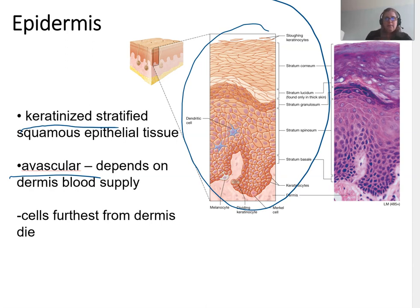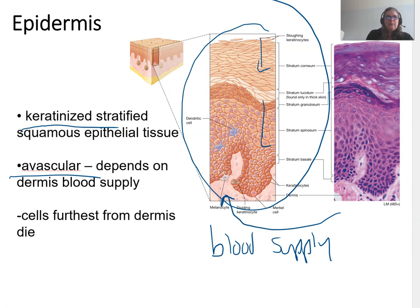So the epidermis, you can see how many layers it is here, how it's layered over the dermis. So the blood supply is down here in the dermis. So I'll just write blood supply. Now, the cells that are closest to the dermis are alive. They're going to replicate. But what happens is as they replicate, the cells get pushed up. And so as they get closer to the surface, they all die because they're too far away from the blood.